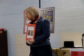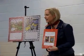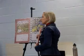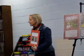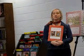It's illustrated. Anything else? Yes. It's a made-up story also. Anything else that's special about it? It has 2 different bears in it. My fable has 2 different bears.